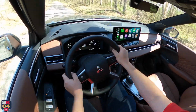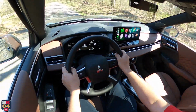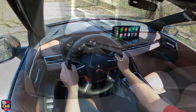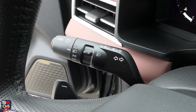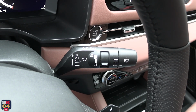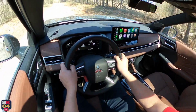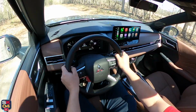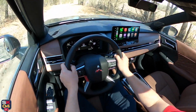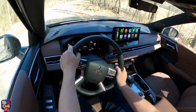This setup provides linear responsiveness with minimal slack or lag for more responsive steering and minimized driver fatigue during long drives. It also provides consistent feedback on rough roads and aids driver confidence. A tight 36.1-foot turning circle is a highlight of the Outlander, making it exceptionally maneuverable in tight places. The overall ratio is 14.1 to 1 and it takes 2.6 turns to go from lock to lock.